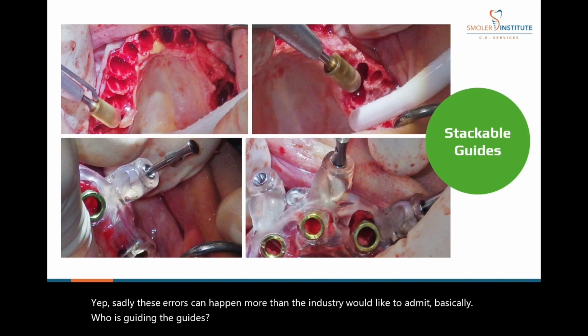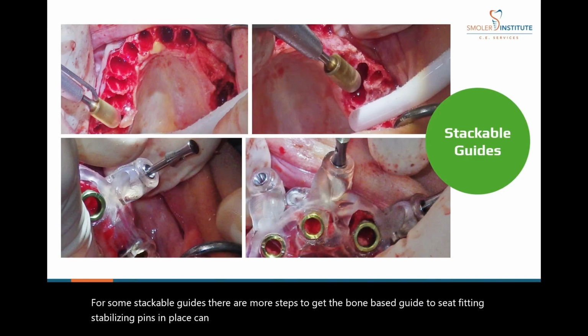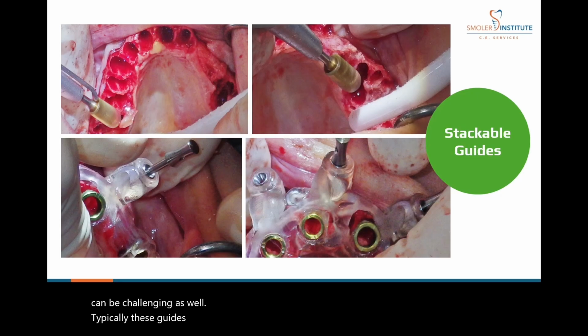For some stackable guides, there are more steps to get the bone-based guide to see. Fitting stabilizing pins in place can be difficult. Putting the stacks in place after the bone reduction can be challenging as well. Typically, these guides require more, not less flap elevation.